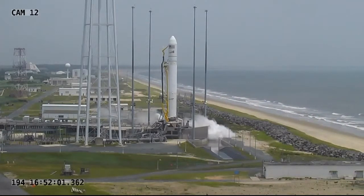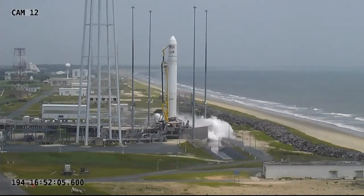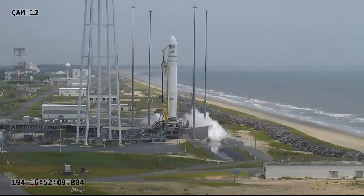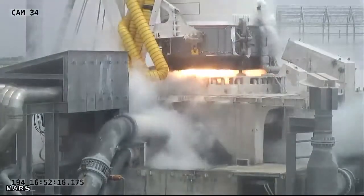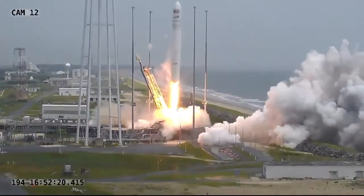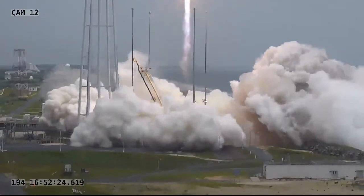T-minus 10 seconds. CBC slew test initiated. Mark. And 10 seconds to launch. 5, 4, 3, 2, 1. And we have ignition. And we have liftoff of Antares for the Orbital-2 mission from the Wallops Flight Facility, delivering Cygnus on its second commercial resupply service to the International Space Station.